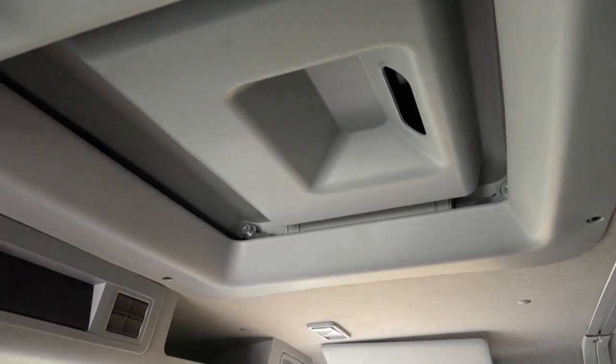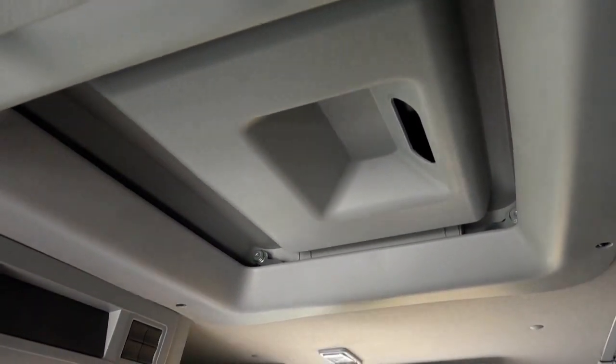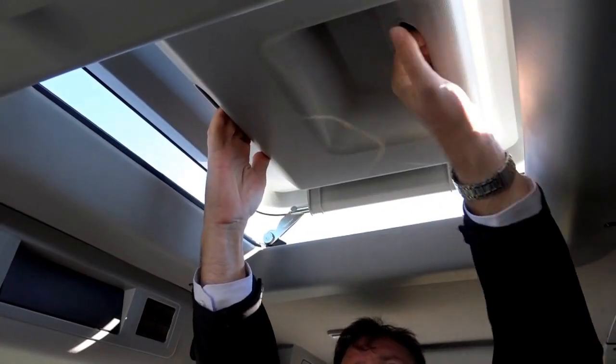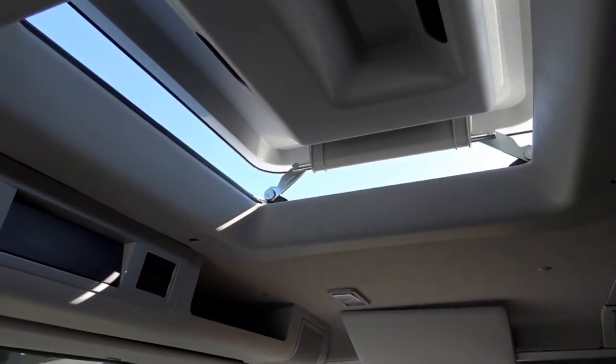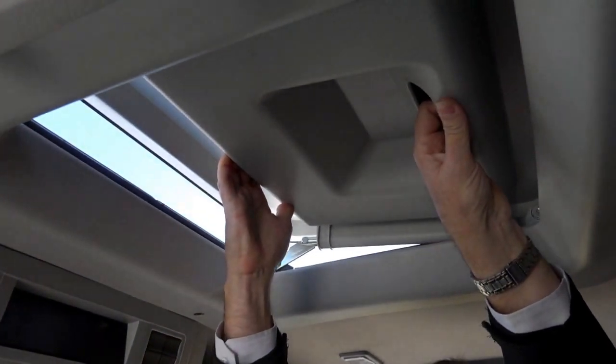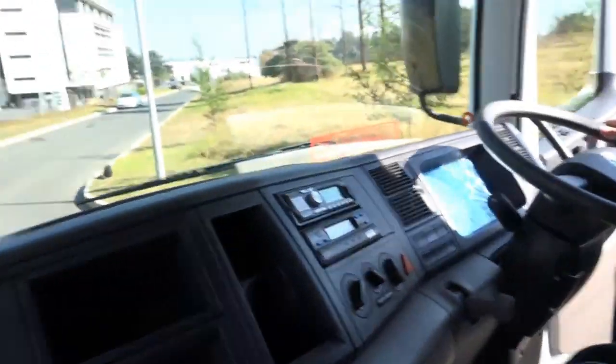Also a sunroof. This one can operate in three ways. So that way, or then totally closed as well. That's almost like a throwback to the 1970s VW Kombi bus, when with the bay windows you could open up at the front.